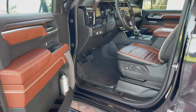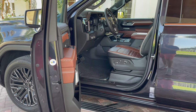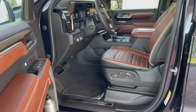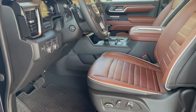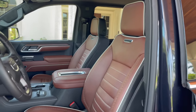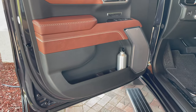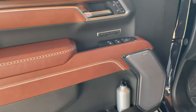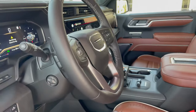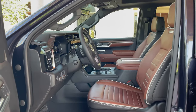So right away, what we see here is the Alpine Umber interior colorway, which is unique to the Denali Ultimate. This colorway features full grain leather appointments throughout the entire cabin. I'll give you a rundown of the materials here piece by piece in a bit, but let me just give you an overview first. So here it is. Here's that interior.